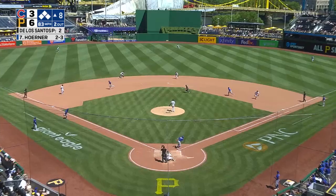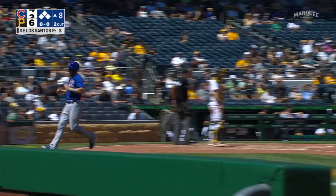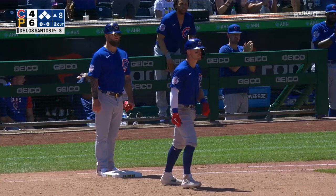On the ground up the middle, Cruz can't get it. Coming in to score is Hap. Wisdom on his heels, making his way to third is VR. And the Cubs get two at 6-5.